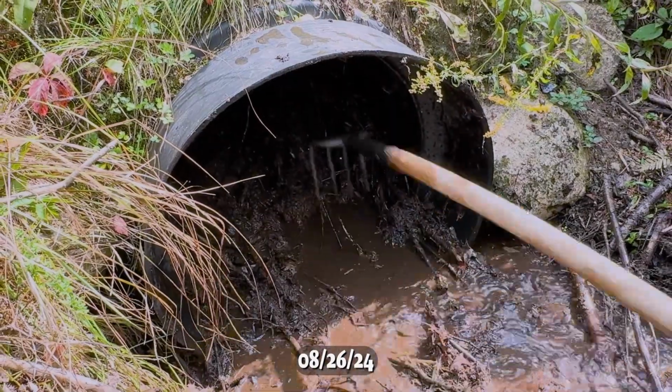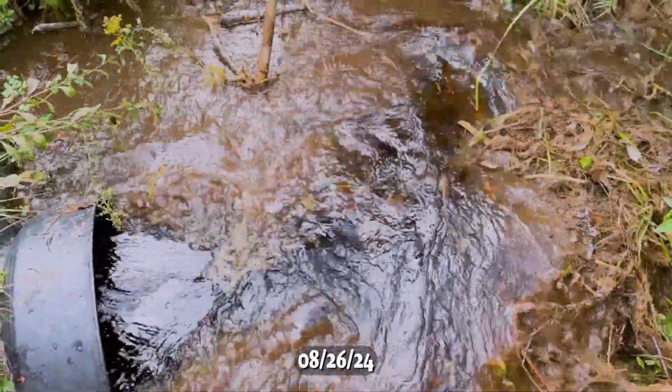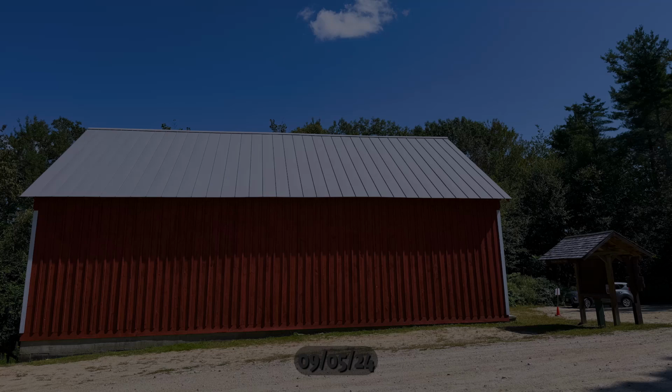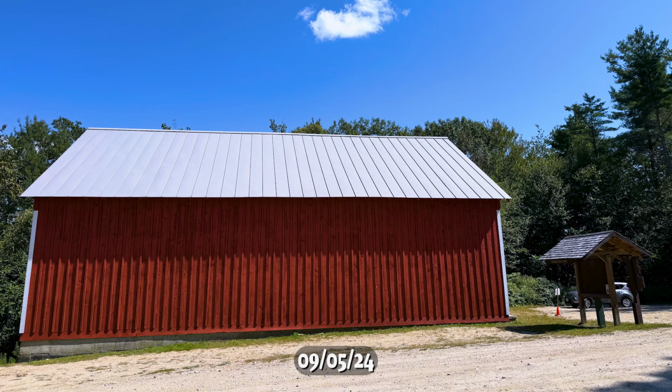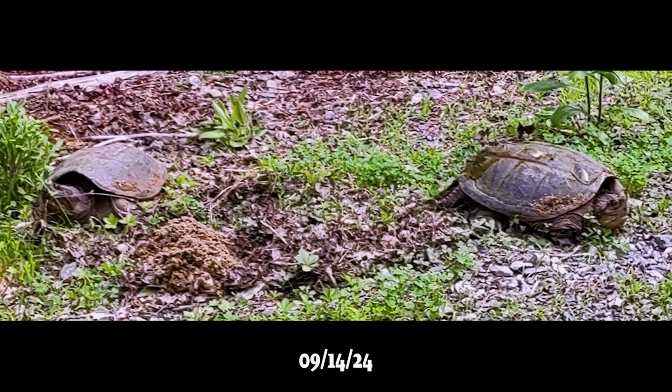Cleared a heavily clogged culvert that was meticulously blocked by the persistent work of Pisgah's beavers. The great 60-foot-long barn at the Visitor Center in Winchester was given a fresh coat of Cape Cod red paint. Trail cleaning and maintenance was done to prepare for a 50K marathon and a 23K marathon that takes place along many trails throughout the park.